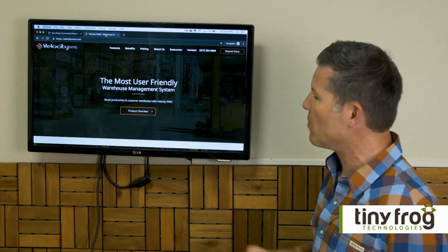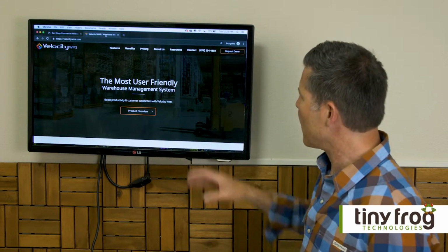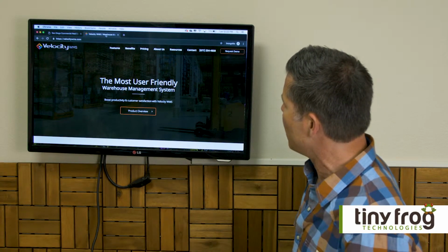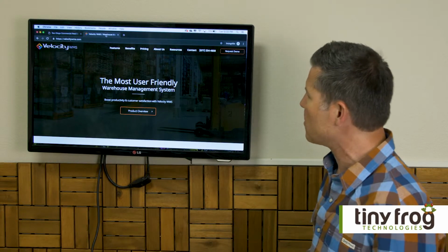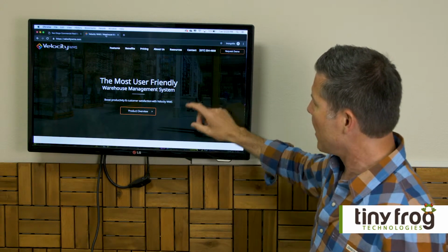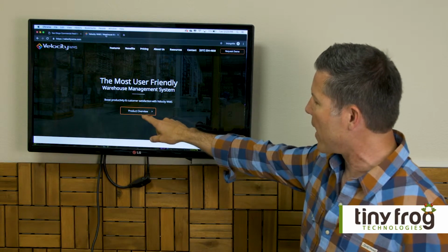This is another website we built for a client of ours. And again, it has a headline and sub-headline. This happens to be a software company for the warehousing industry. And it does indicate, in a fairly short statement, who they are. And then this one also has what's called a call to action button.